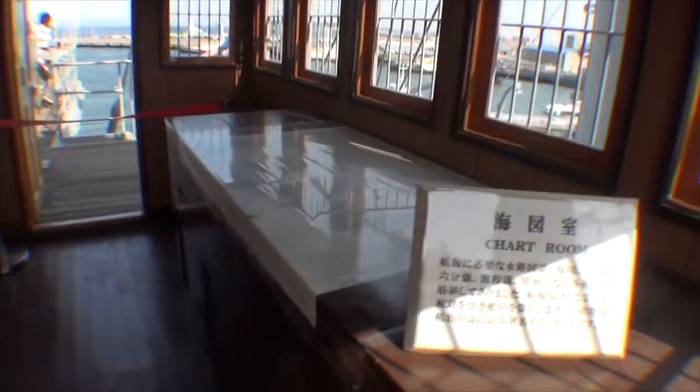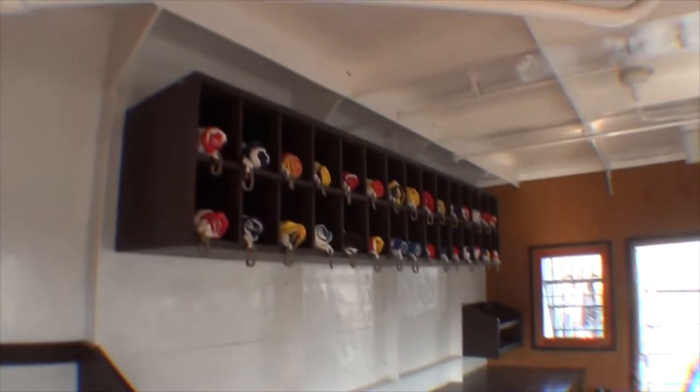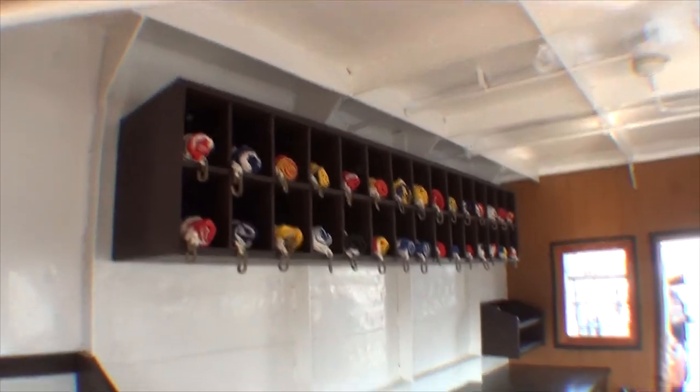All right, so this is the chart room. This is where all the QMs, quartermasters and whatnot, do the navigational planning, and there are the different flags and stuff like that. So if you're a QM, you can get your QM on in here, chart room.